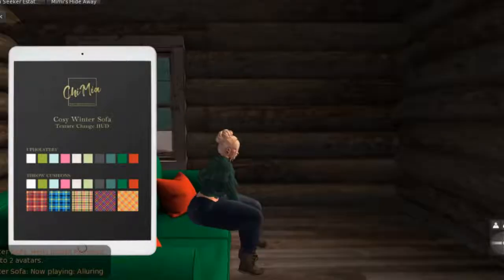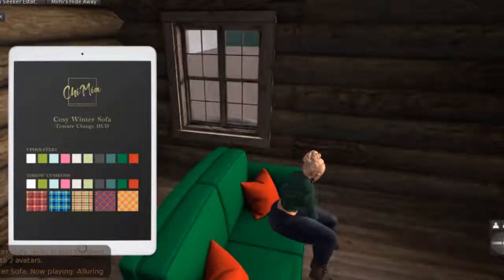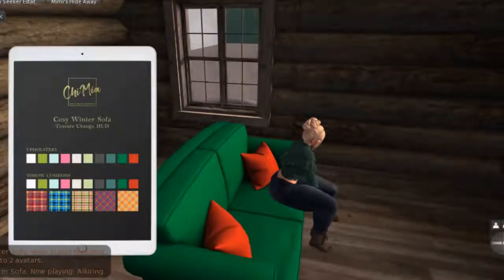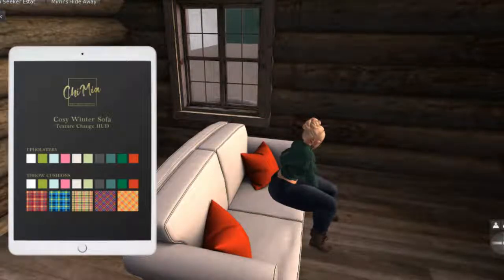What kind of color palette do I want? That is the next thing you have to decide. What kind of color palette are you going with? Do you want it to be dark colors? Do you want it to be light colors? I think I'm going to go with light colors this time. Because this Schultz Brothers home, even though lovely, is very dark. So I'm just going to do that.